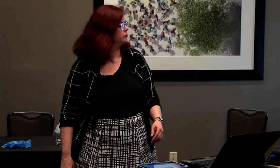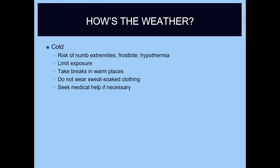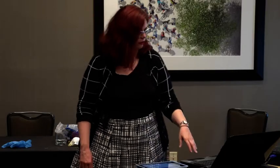If it's cold, it might even be worse. Numb extremities, frostbite, hypothermia. So you need to limit your exposure. Take breaks in warm places. Oftentimes when you're cold, you'll wear many, many layers and the bottom ones will get sweat soaked because you're so hot underneath it all. And then you'll get a chill and you'll be sitting in soaking wet, freezing cold clothing. And again, seek medical help if necessary.